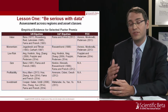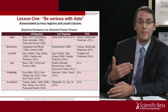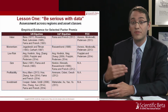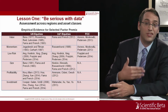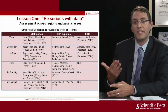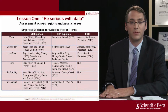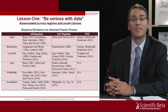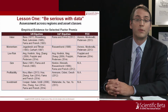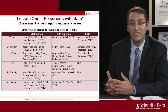And so what's interesting is to go to different types of data sets, different types of samples. And this is where, again, academic research has looked very extensively at the main factors. So I listed here just an overview of studies that have assessed the 6 main factors, not just in US equities, but also in international equities, and even in other asset classes. So this is just an overview, but starting with the early studies, quite often in the 70s and the 80s, that were on US equities.